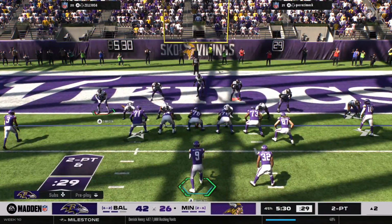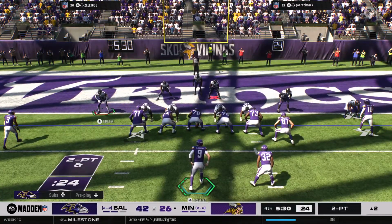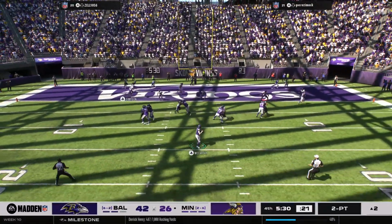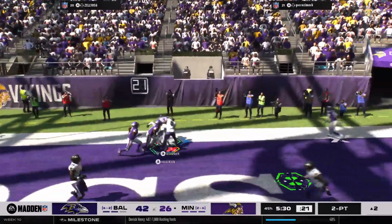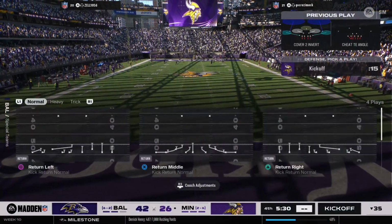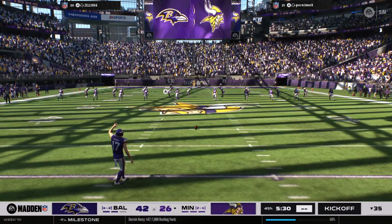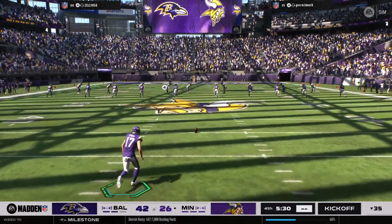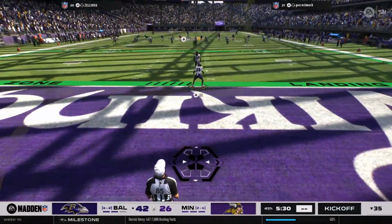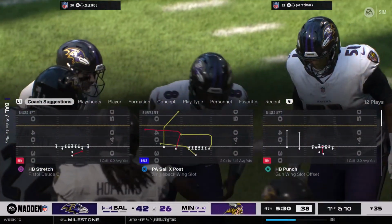The Vikings will line up for the two-point conversion. McCarthy going to look to throw for it. And they don't get it. They tried for the two-point conversion there, but unsuccessful. Ravens 42, Vikings 26. And you can bet they're preaching 2 hands on the ball here as the kick's away following that fumble return. And they'll let that one go as it skips through the back of the end zone for a touchback.